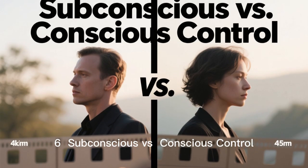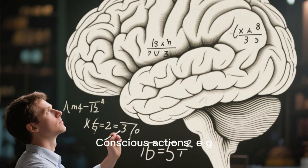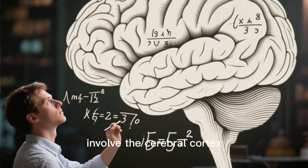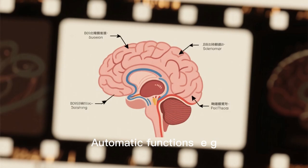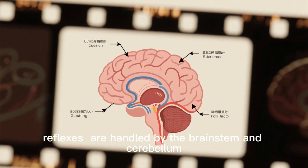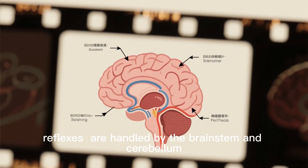6. Subconscious versus conscious control. Conscious actions, for example, solving a math problem, involve the cerebral cortex. Automatic functions, for example, heartbeat and reflexes, are handled by the brainstem and cerebellum.